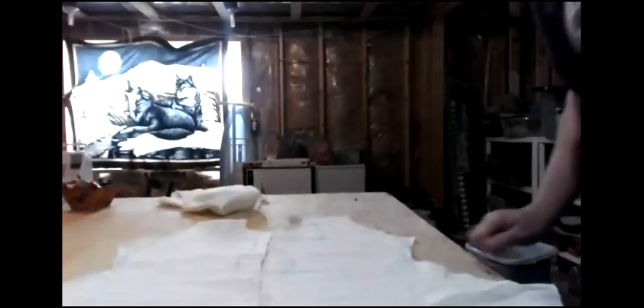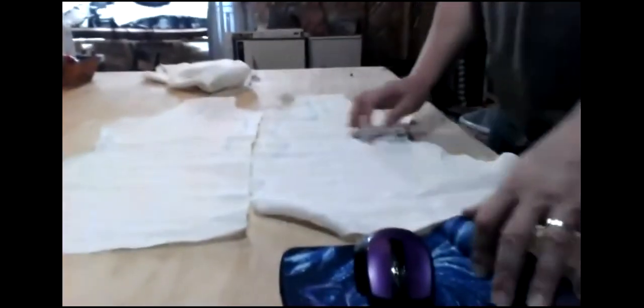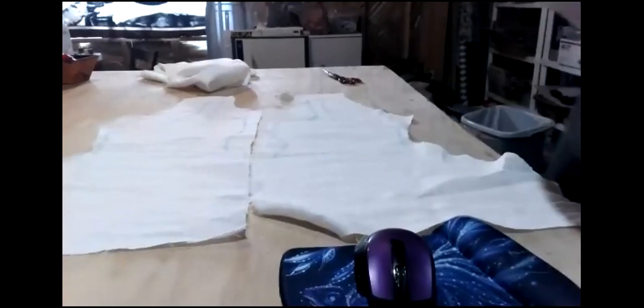Sorry, I'm trying to check with the lighting and everything too. Now what we're going to do is, still trying to find the best angle for this camera here. All right, hold on, that's not going to work. Let's see. There you go. I know it's kind of hard to see. The lighting is kind of terrible on this.